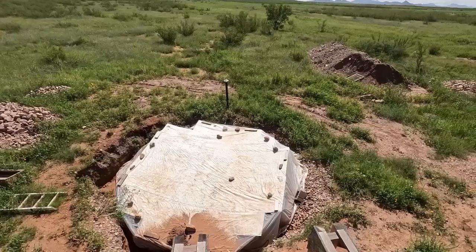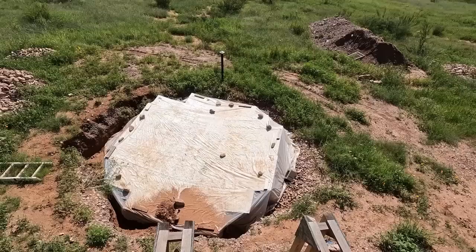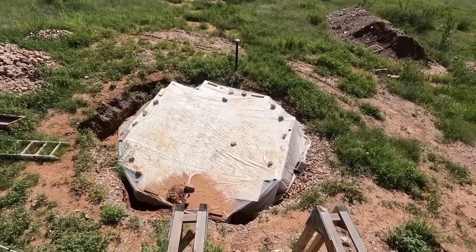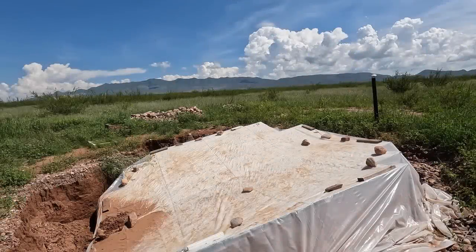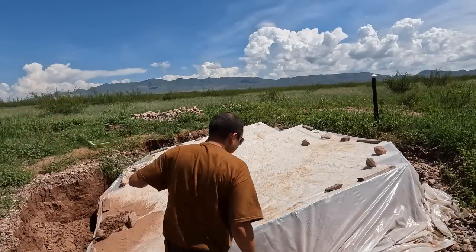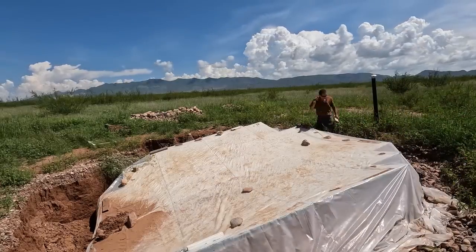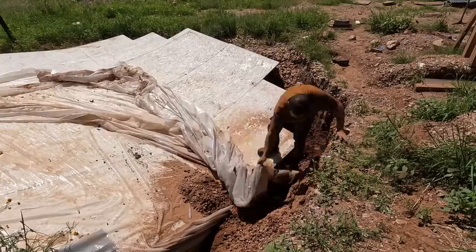Of course, now that I've assisted Jess, I gotta deal with that. Not looking forward to it at all. All right, so I've got to be careful here because I really don't know how stable or unstable this is. So I'm going to first get in here and remove these rocks and then remove this plastic.